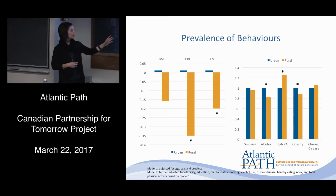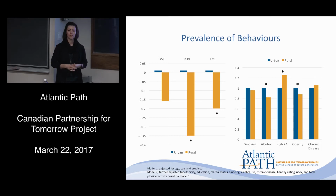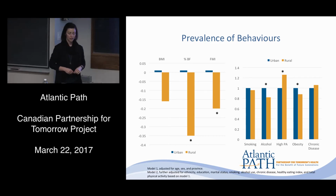The models that my colleague Michael ran were firstly adjusted for age, sex, and province, and then the further models were adjusted for other demographic things as well as the healthy eating index, and within each one smoking was adjusted for, as we go through that.